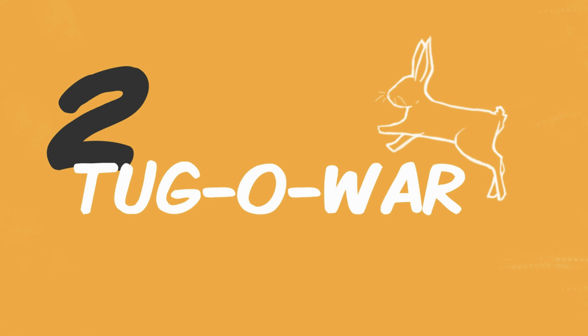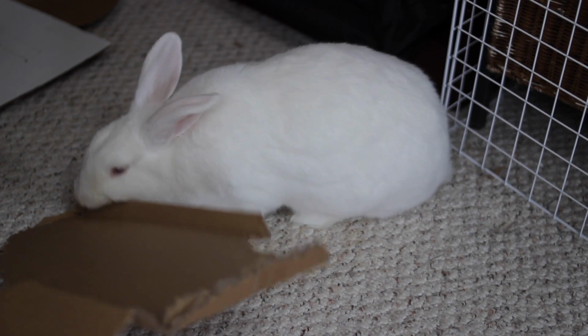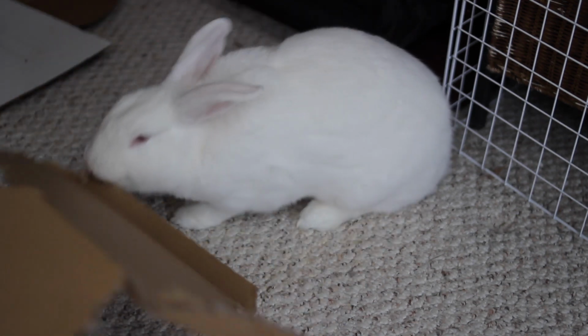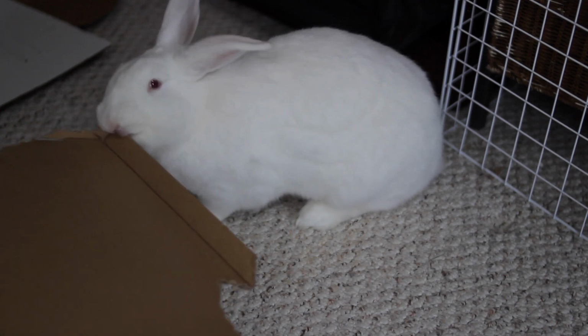Another game that you can try, see if your rabbit likes, is a tug-of-war. This is when your rabbit decides that they really like a piece of cardboard or something, and they'll start to chew on it, and you can pick up the other end and kind of play a fake tug-of-war against them. Obviously you don't want to tug it so hard that you have the potential to knock their teeth out of alignment, but having a playful little tug-of-war is a fun way to help your rabbit stay interested in the toy that they're playing with, and it's a way to interact with your rabbit and have a little bit of fun.